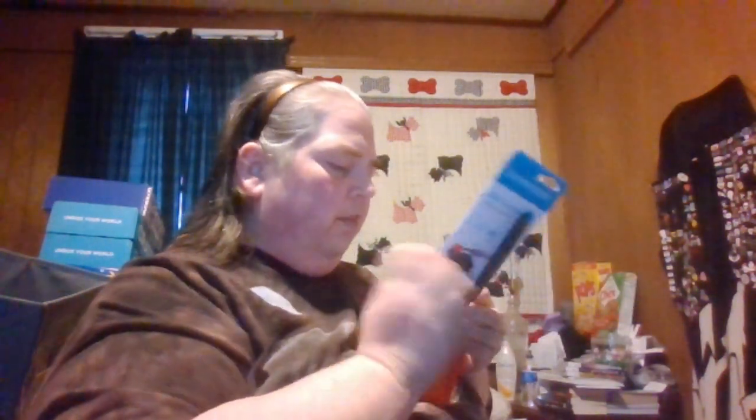Mini Chopula. Chopping sit-up spatula. Huh. Okay, let me figure out how to get this off of here. Oh, that's neat. I don't know if I can get this off of here. They used these little clear plastic clips and mini shoelaces to attach it to the card. That's cool.